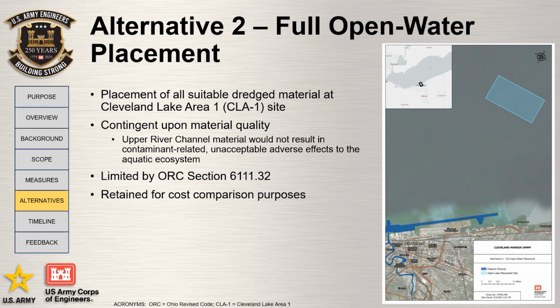Because this alternative considers placement of up to 300,000 cubic yards per year in the open lake, this alternative is not considered implementable at this time, but is retained for cost comparison purposes only.